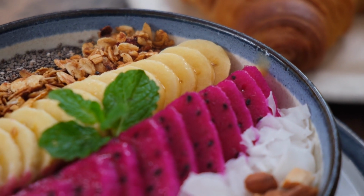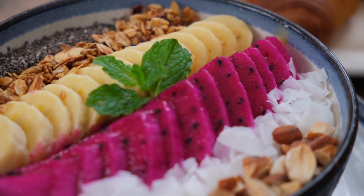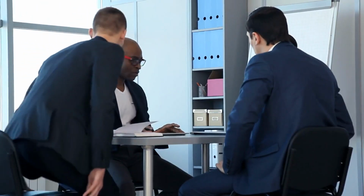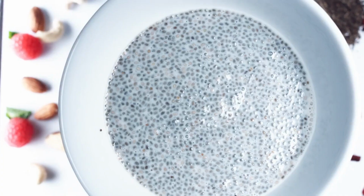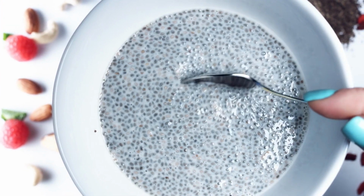Today, we are going to share with you 20 natural foods that can help unblock your colon and promote digestive health. So let's get started. First up, we have chia seeds. These tiny powerhouses are packed with fiber, which aids in digestion and keeps your colon healthy.